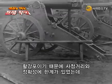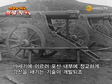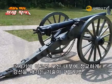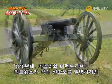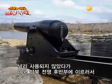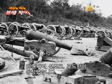Cannon was smooth bore, which restricted the weapon's range and accuracy. The machinery to accurately rifle a cannon barrel did not arrive until the 19th century. Cavelli, Warendorf and Whitworth all independently produced rifled cannon in the 1840s. But these guns did not see widespread use until the latter stages of the American Civil War, when designs such as the Rodman guns came to prominence.